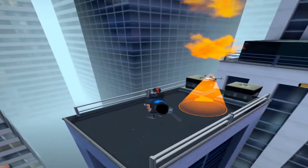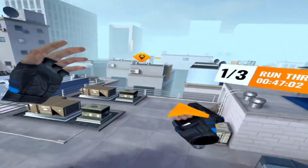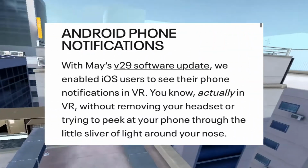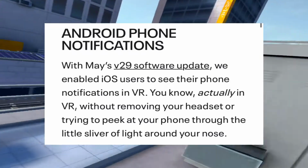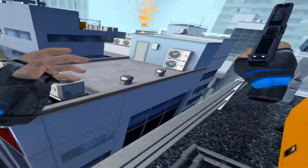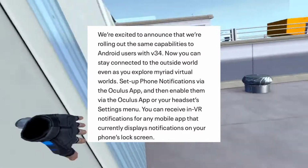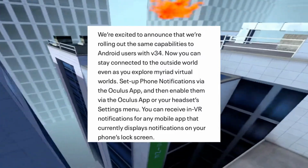The next feature is something that kind of should have been released a while back, but it's Android notifications being compatible with the Quest. Here's what they have to say. With May's version 29 software update, we enabled iOS users to see their phone notifications in VR. You know, actually in VR, without removing your headset or trying to peek at your phone through a little sliver of light around your nose. We're excited to announce that we're rolling out the same capabilities to Android users with version 34. You can stay connected to the outside world even as you explore a myriad of virtual worlds.